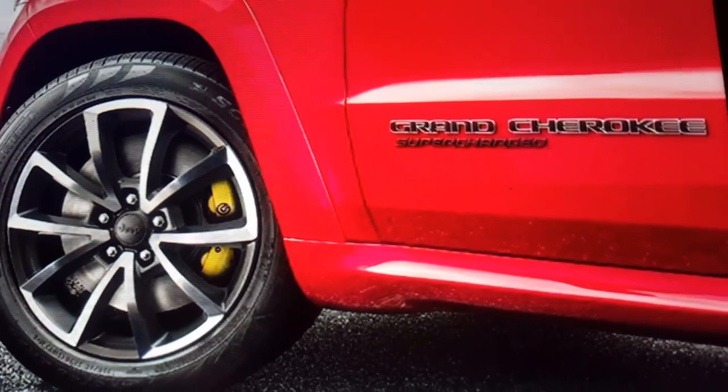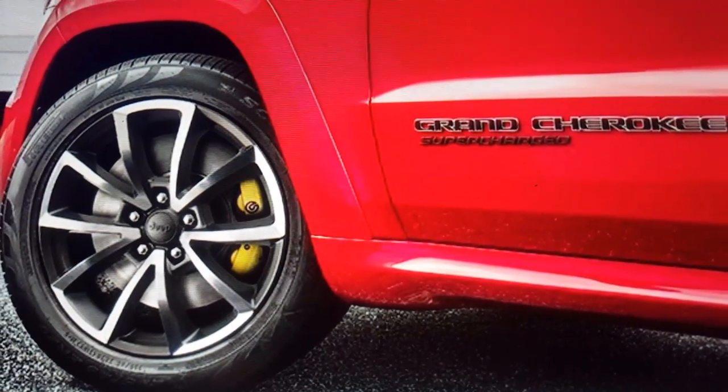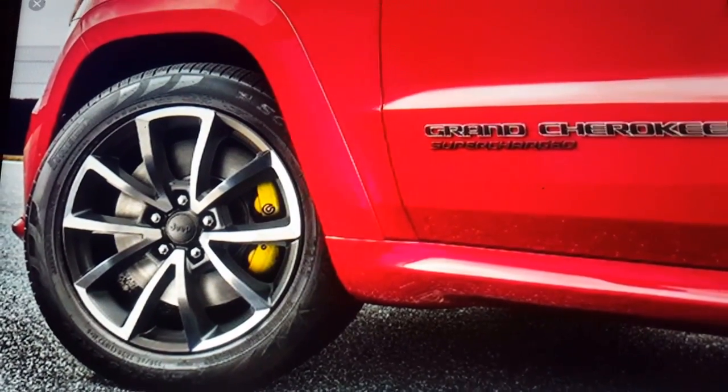Oh, yeah, despite what I said about the Trackhawk, I'm still looking forward to seeing it at the auto show either this Friday or Saturday, along with the Demon.